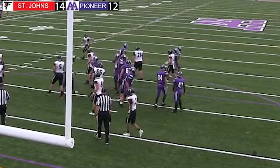So Pioneer has it 1st and 10 at the 35-yard line. 11 minutes, 45 seconds left to go before halftime. Pioneer down by 2 points as St. John's has the 14-12 lead. But Pioneer looking to put something together here.